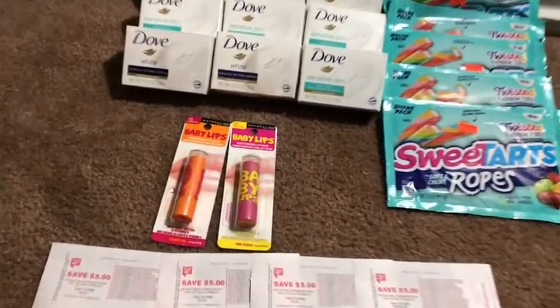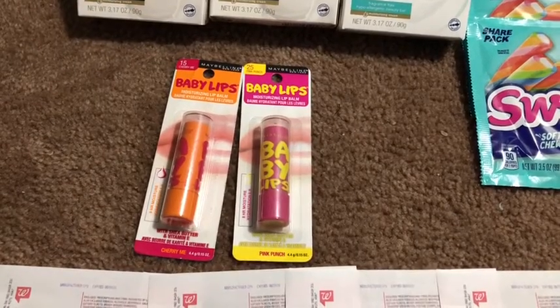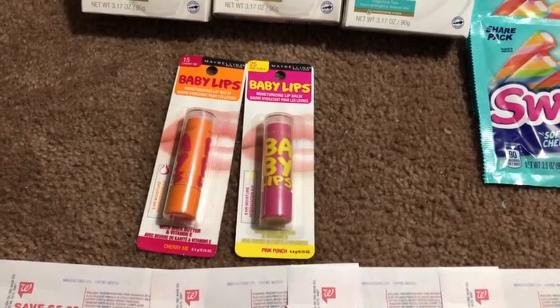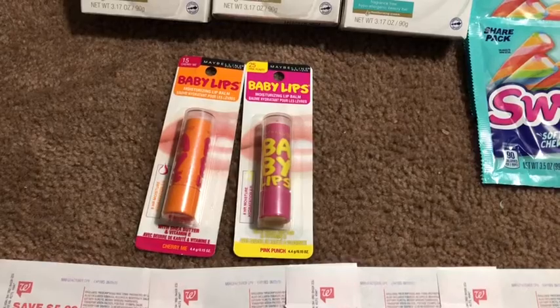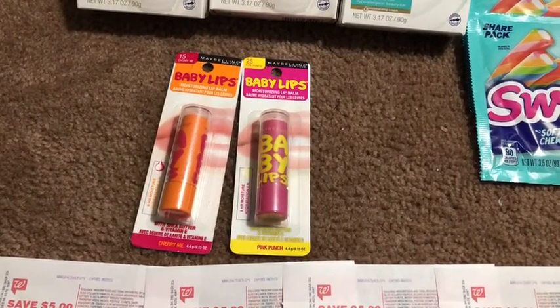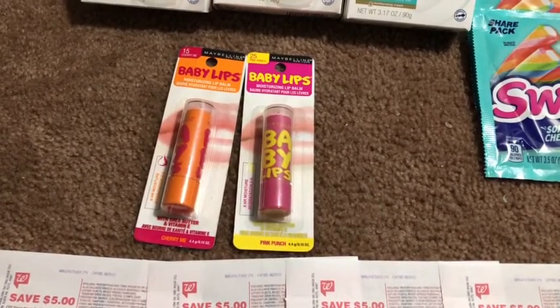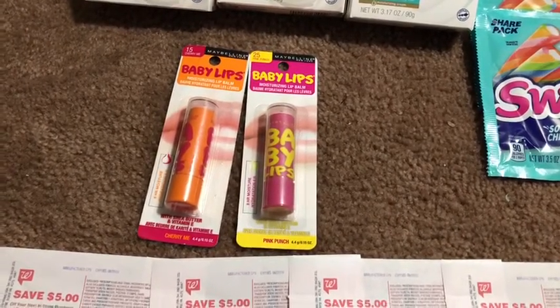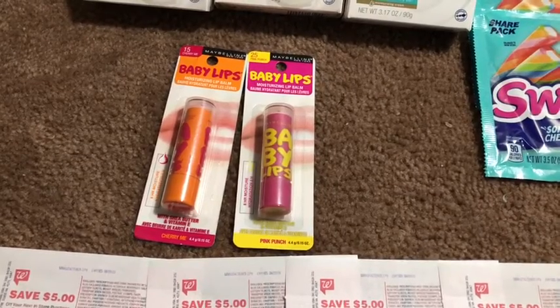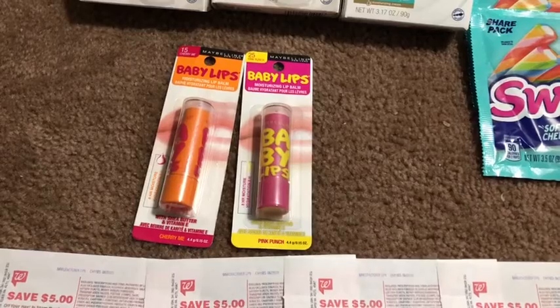First, I picked up the Maybelline Baby Lips, and Maybelline is on a buy two, get a $5 register reward. These are $3.99 at my store for a total of $7.98. I had two $2 internet printables for Maybelline, which took off $4, bringing my total down to $3.98, getting back the $5 register reward, making this free and a $1.02 moneymaker.